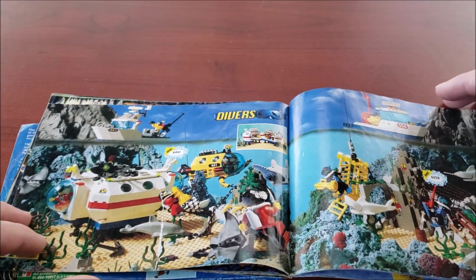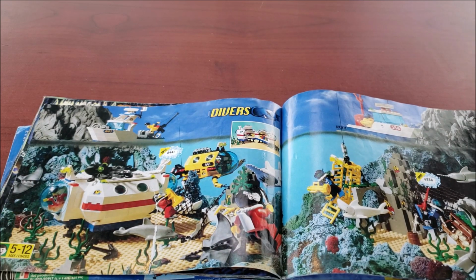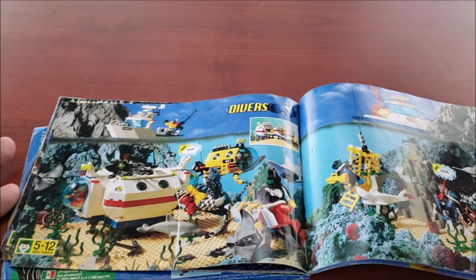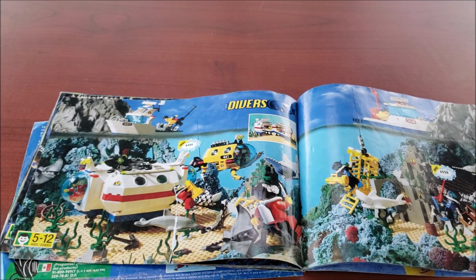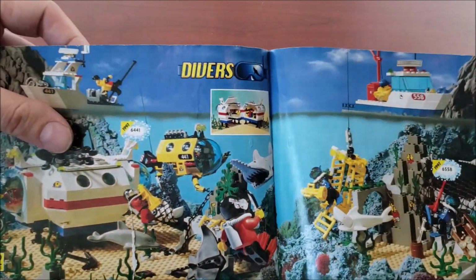Now we come to Divers. Now these guys were not like Aquazone. They were more like technology we have nowadays. Ooh, there's a little rip there. This is well worn, but you guys can get the point and see what it was like. That kind of sucks. Anyways, yeah, this little base would open up, which was pretty cool.